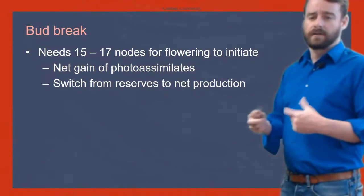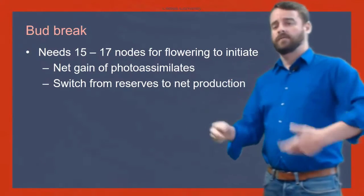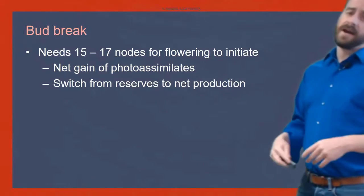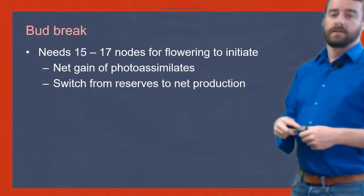And that's when we start to get a net gain of photoassimilates. So up until flowering, we're using up our internal carbohydrate reserves, and then at about 16 leaves unfolded, the vine is putting carbohydrates back into its permanent structures, and then flowering begins.